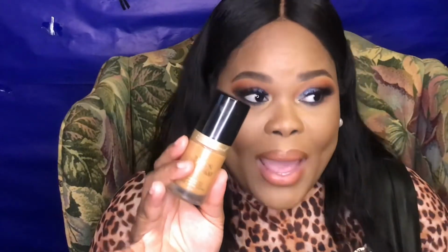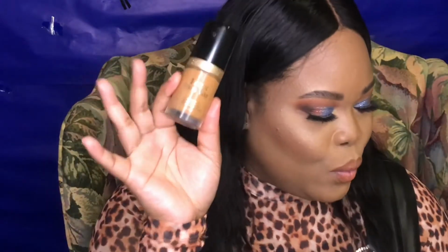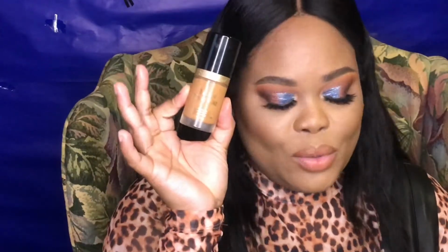Like, it's not matte, it's hydrating, but it gives you a skin-like finish. No pimples, no mosquito bite, nothing, baby girl. Yeah, so this is a really good one. So I'm in the shade Butter Pecan. Absolutely love it. My fourth and final foundation is the NARS Natural Radiant Longwear. So now you can see that I really use my foundation, right?